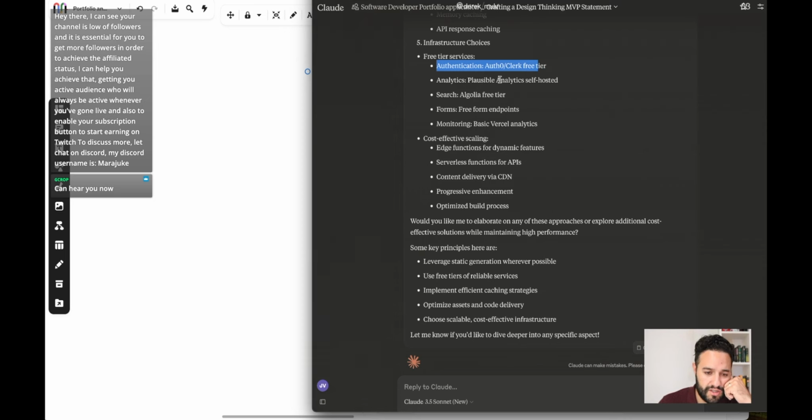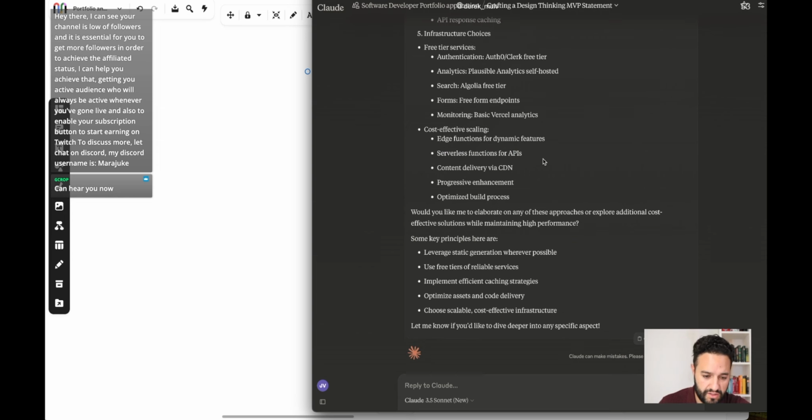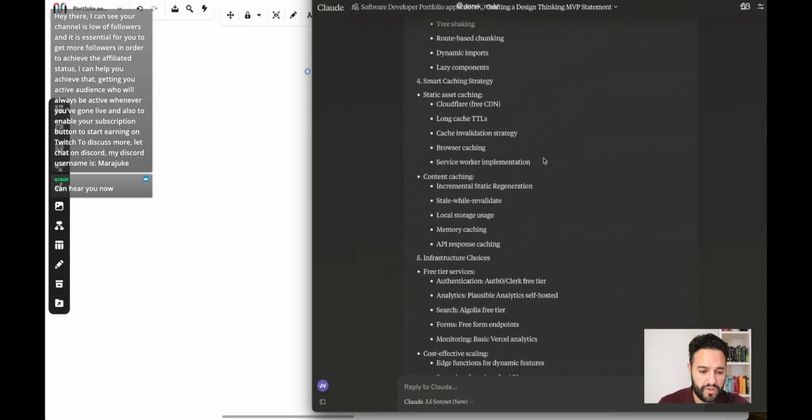Infrastructure choices, authentication, we could use Auth0, analytics, Plausible Analytics self-hosted, Algolia free tier for search, freeform endpoints, monitoring, cost-effective scaling, we could do edge functions for dynamic features, serverless functions for APIs, so this is all pretty cool. So I do like most of these ideas.